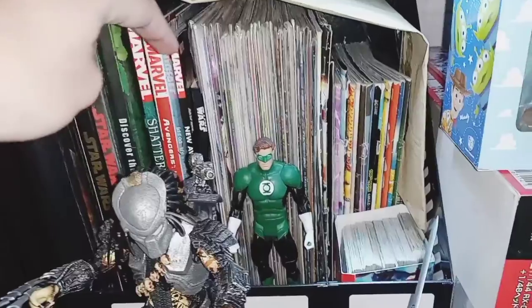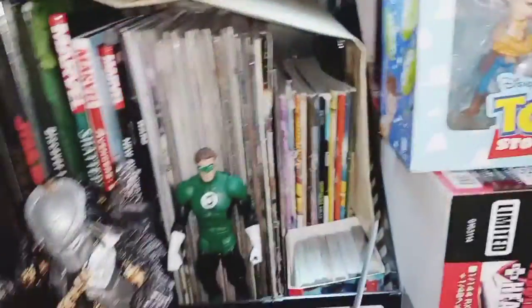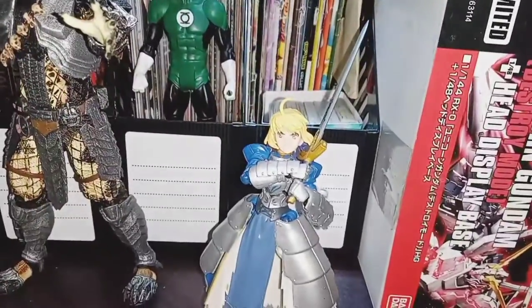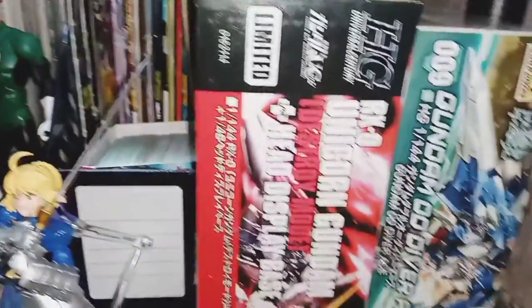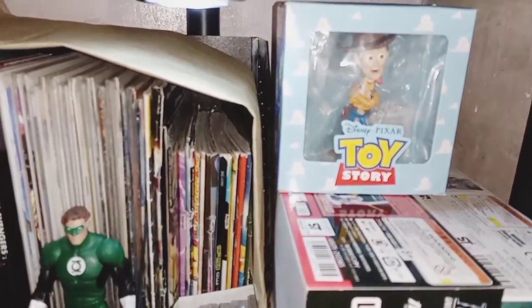And moving on to the bottom part of the shelf, here we have my comic books, as well as magazines. The K-Zone magazines here in the Philippines were a pretty big deal when I was a kid. It would release a new issue every month. At the back here I have a Green Lantern, a NECA Predator, as well as the Figma Fate Stay Night version 2 Saber. And right here I have some 2 Gundam model kits and an Egg Attack Toy Story Woody, which is a pretty cool thing to have. I like it personally. And that's about it for this side.